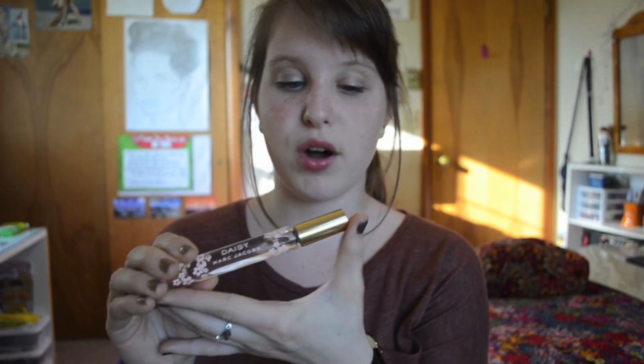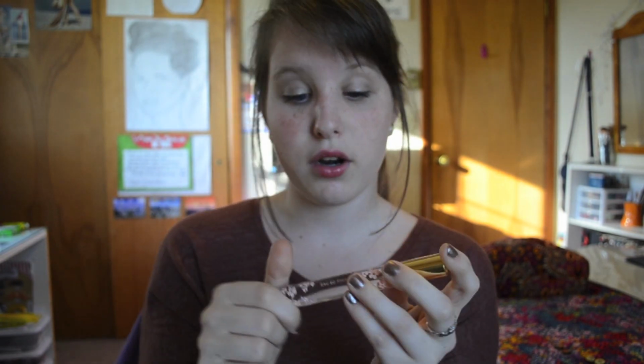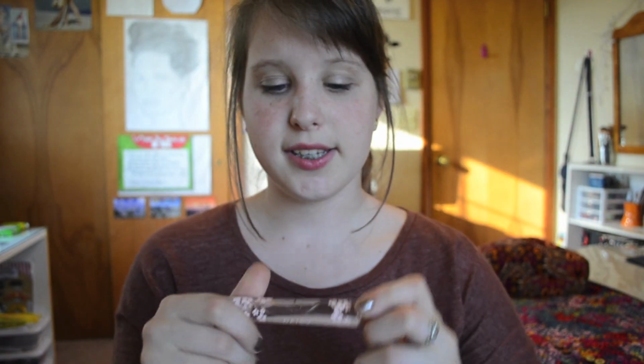I'm sorry, I'm rambling. The last beauty favorite that I have is a perfume, and this is the Daisy by Marc Jacobs Rollerball, and I've had this for quite some time now. To me, this scent is very autumn-y. I feel like once you get into a new season, people always tend to say, this is so spring, this is so summer, this is so fall, this is so winter, etc.